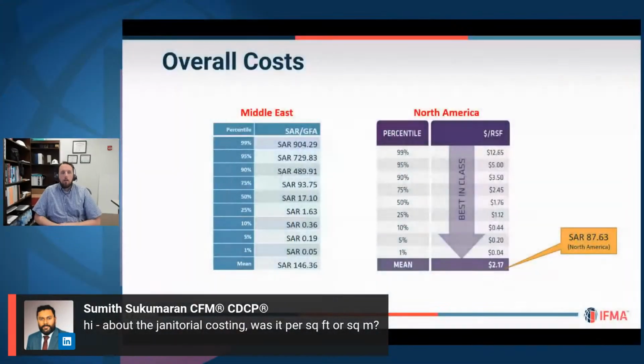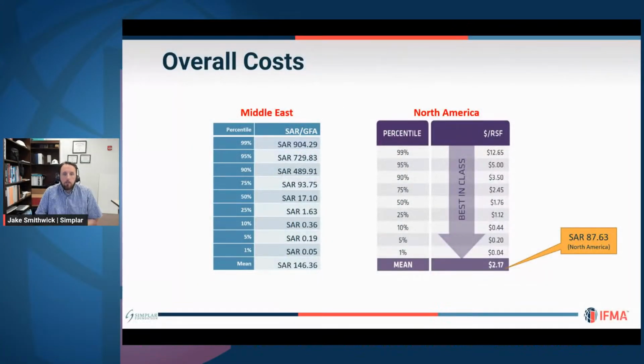Here we go. So the cost provided for this is cost per square meter. So these are reales per square meter on the left-hand side. This is the Middle East. This is in the report. This is North America. Obviously, that's presented in U.S. dollars per square foot, but I do provide the converted values, 87 reales per square foot. Again, this is for North America. So to answer your question, Sumith, it was cost per square meter. That's what this is.